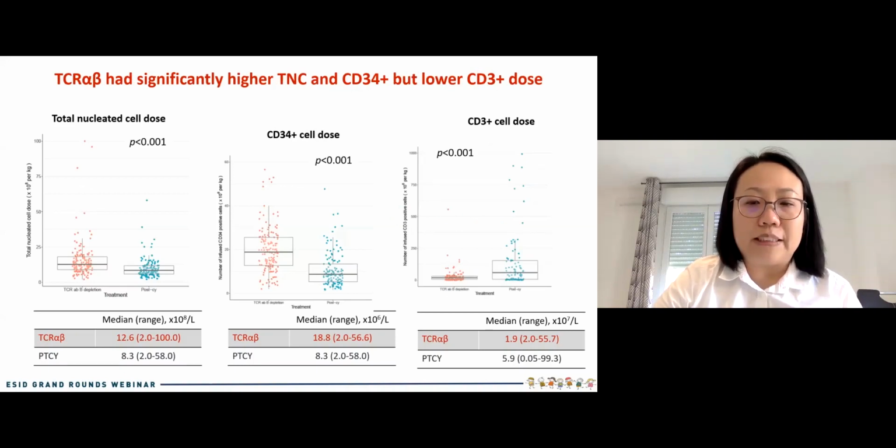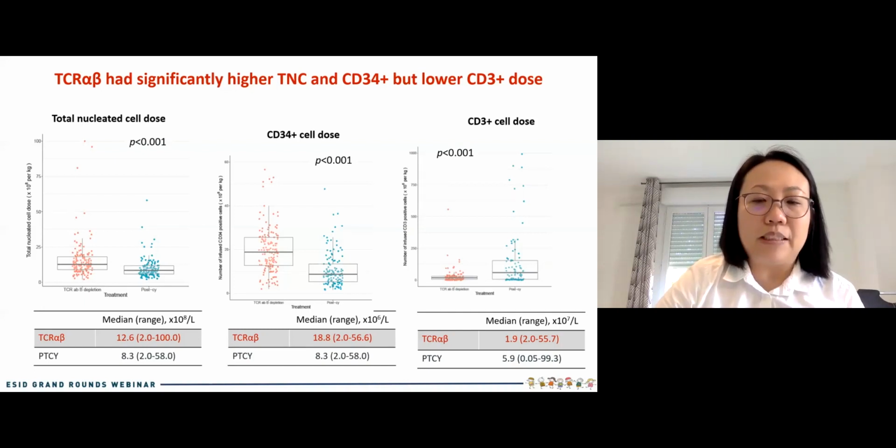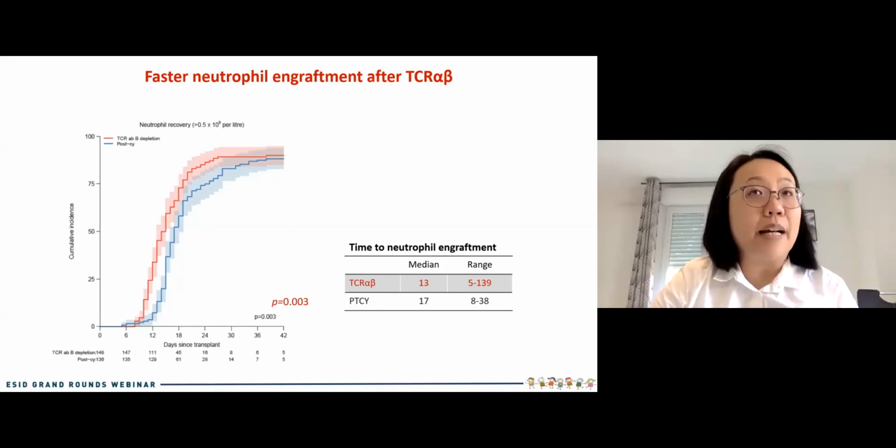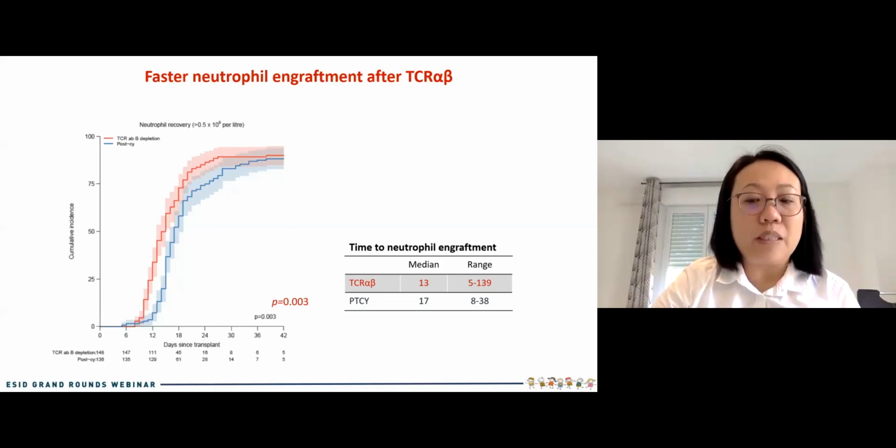Now we look at the graft composition. Alpha beta depletion has significantly higher total nucleated cell dose and CD34 positive stem cell dose, plus lower CD3 positive T cell dose. Of note, the median CD34 positive stem cell dose was 18.8 in alpha beta depletion, which was 2 times higher than PTCY with a median of 8.3. And as expected with a higher CD34 positive stem cell dose, the neutrophil engraftment was faster in alpha beta depletion with a median day to neutrophil recovery of 13 compared to 17 in PTCY.